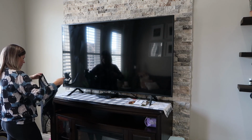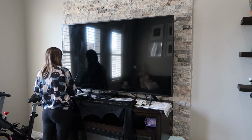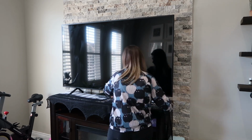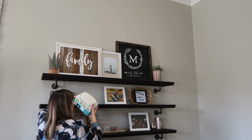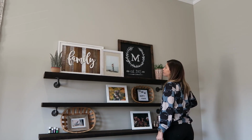I absolutely love this spiderweb looking fireplace mantle cover. I was going to try and tuck it under the TV. Well, I was actually going to try and pull the gray plaid one down, but I could not lift that TV by myself and I was not about to risk dropping it. So I just decided to lay this one on top, and you know what, I'm fine with that. Now I'm just going to swap out some of my regular summer decor for some fall and Halloween up here.